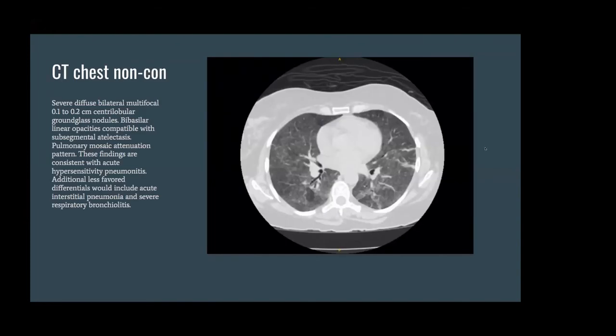So we got the high resolution CT and it showed severe diffuse bilateral multifocal 0.1 to 0.2 centimeter centrilobular ground glass nodules. It showed some bibasilar linear opacities compatible with atelectasis and a pulmonary mosaic attenuation pattern, which is very characteristic for hypersensitivity pneumonitis, which was our ultimate diagnosis in this patient.